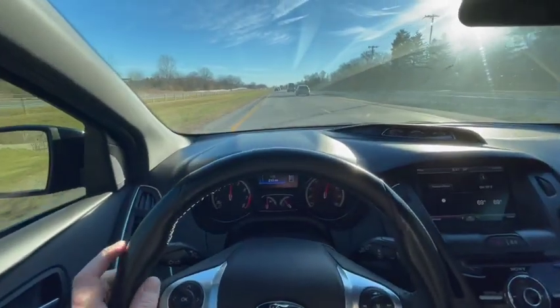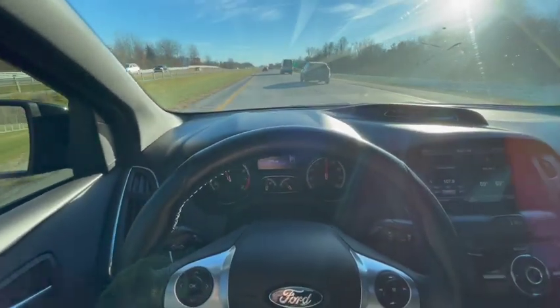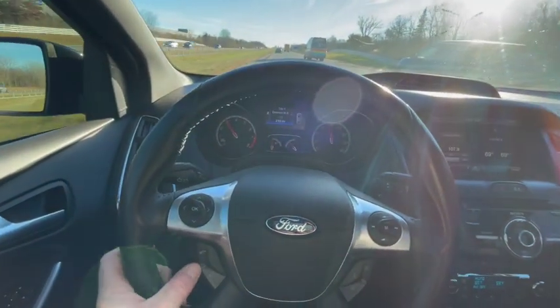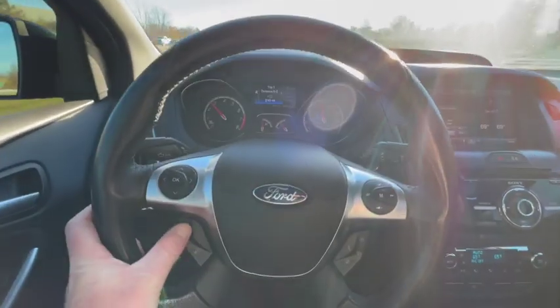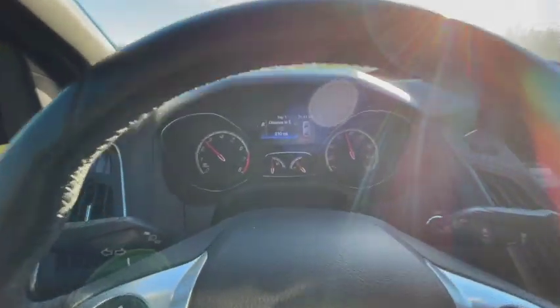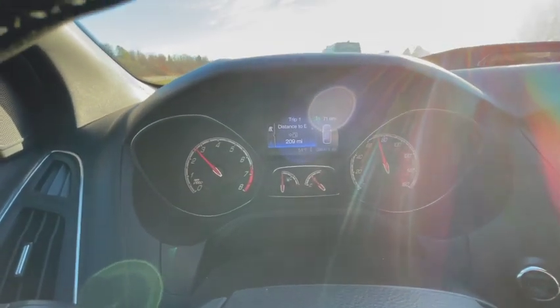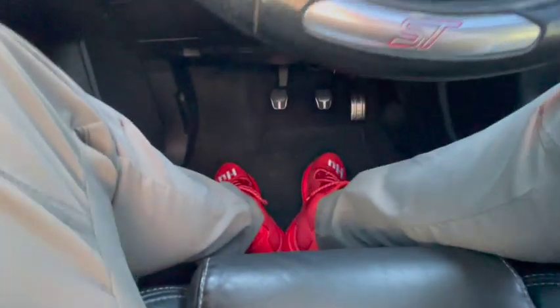Gets up to 100 real quick without even realizing it. So I'm gonna shift back into 6th gear. I always like to demonstrate cruise control. I've turned the cruise control on and set the cruise. It gives you a digital readout up top, it's set at 71 miles per hour. So cruise control works.